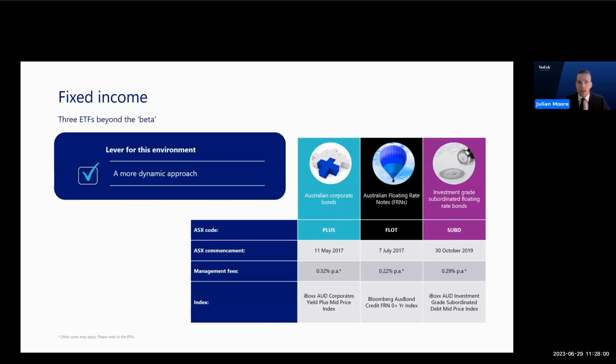Now, finally, if we come back to fixed income, remember that chart we looked at earlier in the presentation about the 2022 bond market return, where it was approximately negative 10%. Well, what if I told you that if you'd taken a more dynamic approach and diversified within the asset class to what's called floating rate bonds, such as FLOT and SUBD, they actually had positive returns during this current rate rising environment. And so this is really highlighting that having that lever for a more dynamic approach can be really optimal for investors in their portfolio construction journey.